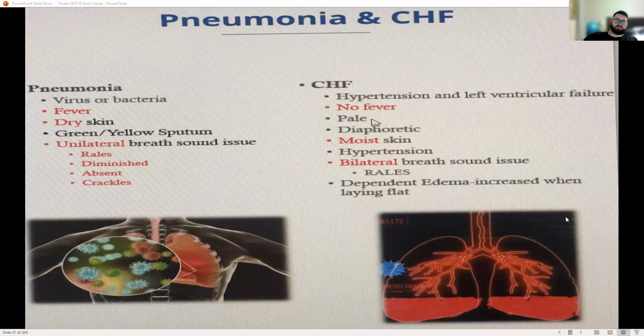All right, pneumonia and CHF, let's take them apart. Pneumonia can be viral or bacterial. The patient will have a fever with dry skin, green or yellow sputum, unilateral breath sound issues, which means one side of the lung sounds nice and normal. The other side will have some breath sound issues like rales, diminished breath sounds, absent, crackles.